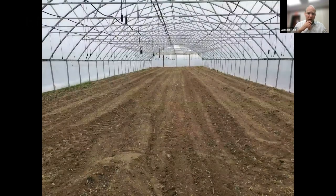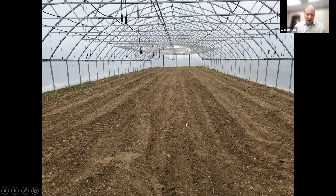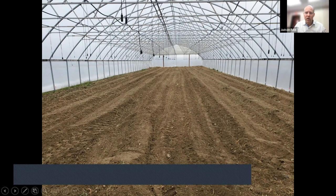And I will point out, this is a picture from one of our research plots. I took this just yesterday. You can see the soil, and hopefully you can see some of our cover crop residue on top of that soil. And this research site is going to play a factor in our discussion here today.